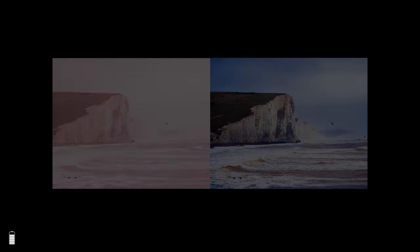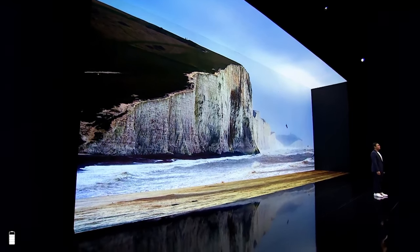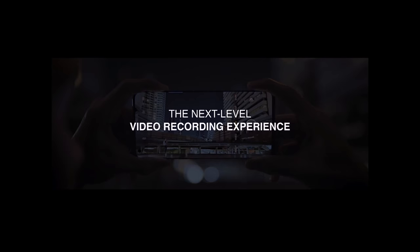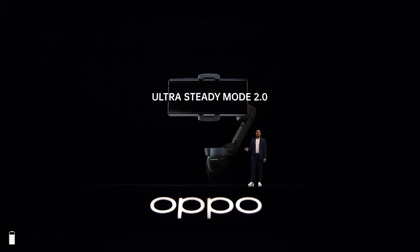But with the Find X2 series, we haven't just upgraded the camera for images. As we know, the 5G era is the era of video. So with the Find X2 Pro, we have also looked to uncover the ultimate in video, to let customers capture content that makes the most of the screen. To capture the ultimate video content, you need enhanced stabilization features. The Find X2 Pro includes just that.